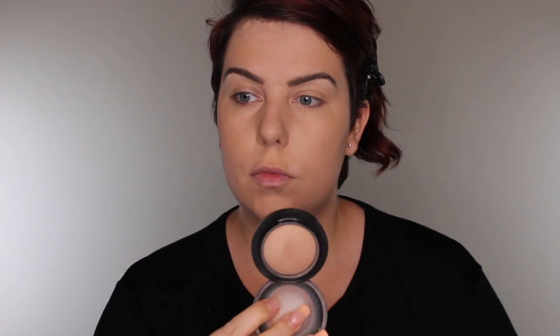For contour, I usually go in with the Cosmic Forest Mineralize blush from MAC. It's a really pretty shade for contouring because it's more of like a cool undertone, and it's really good for fair skin. So I'm just gonna take this little Morphe R10.